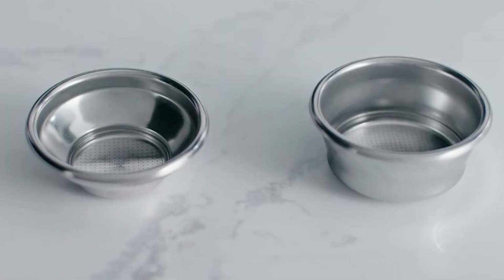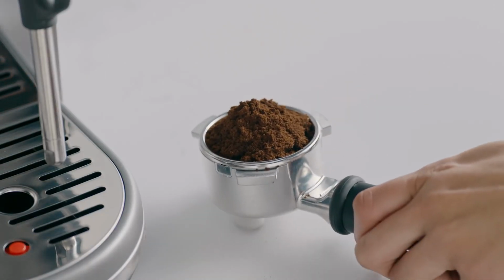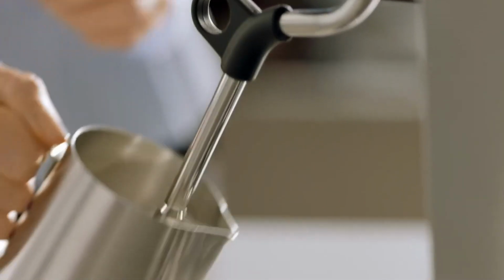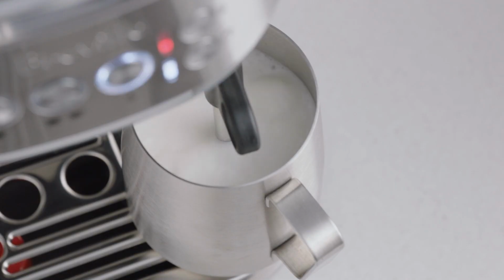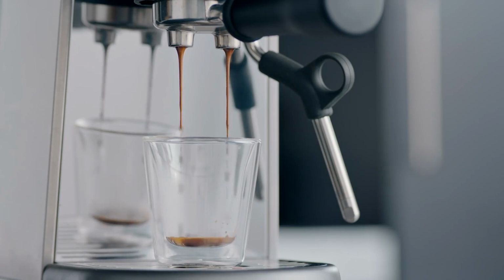It comes with 2 dual wall filter baskets for pre-ground coffee beans, a trimming tool, a tamper, which is the little weight that stamps down on the beans to press them down to make sure that you can get enough in there to make sure it's at the right strength for you, and a milk jug that you use with the steam wand that's attached to froth the milk, as I mentioned earlier. And you can choose between a single espresso or a double espresso, plus you can steam your milk, froth it, or make it very frothy.